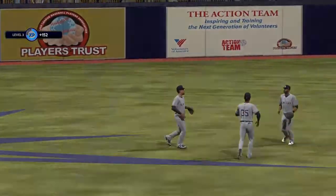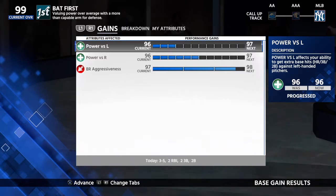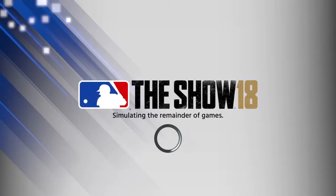Hey, it took them an extra frame to do it, but hey, they're not going to complain as they lock up a nice road victory here in 10 innings. A 1-run game this afternoon, 3-2 the final.